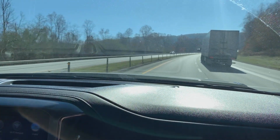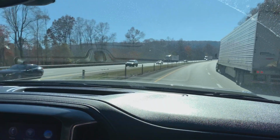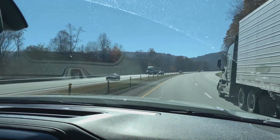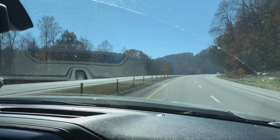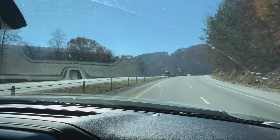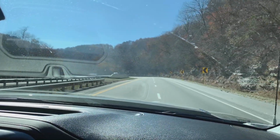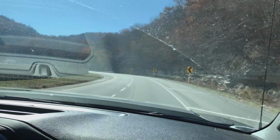So this thing's gaining speed easily. I'm not bearing down on it at all. We're at 64, gaining just effortlessly. Now granted, this is a light load for this truck. I'm certainly not trying to imply that we're loaded heavy, but all right, so here's our left-hand turn. It's got a recommended speed of 45.